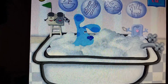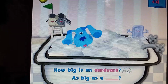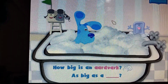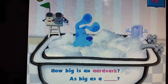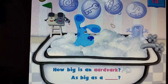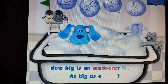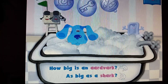Let's try the aardvark. That should do the trick. Aardvark! Here's the first part of my rhyme. How big is an aardvark? As big as a... Will you help me? Snail. Key. Peas. Shark. All right, so how big is an aardvark? As big as a shark? Let's try that and see if that rhymes.